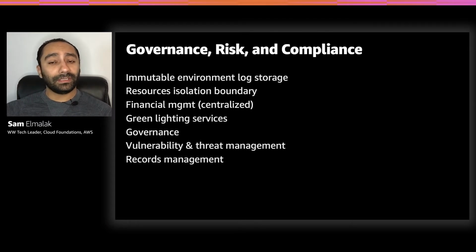Then we've got vulnerability and threat management, as well as records management. How long do I retain the data? If I'm a regulated industry, whether I'm financial services or healthcare, there's typically some kind of a requirement to store the data for a certain amount of time. What does that look like? How do I retain them and meet that?